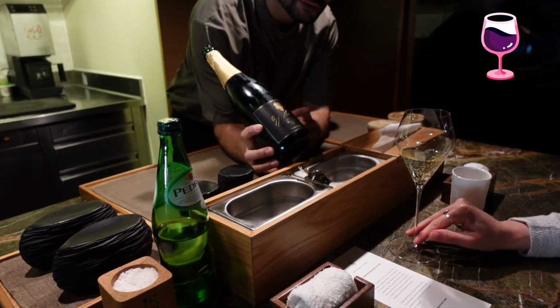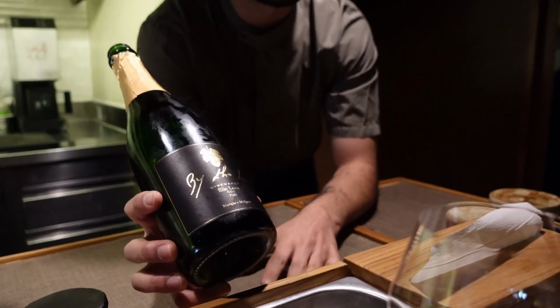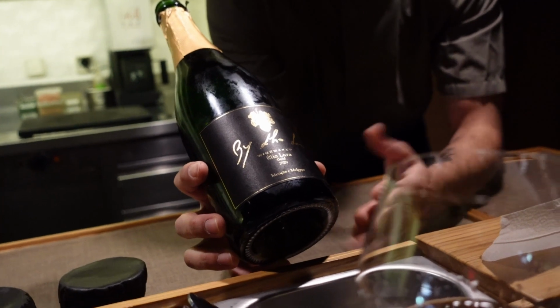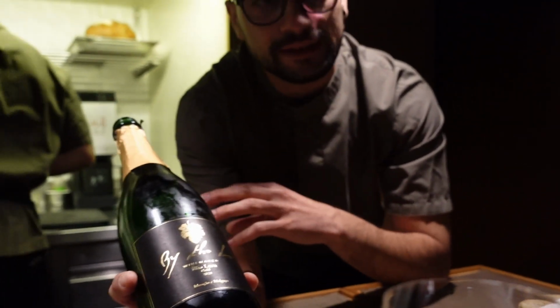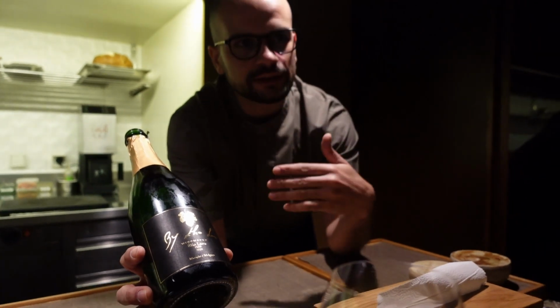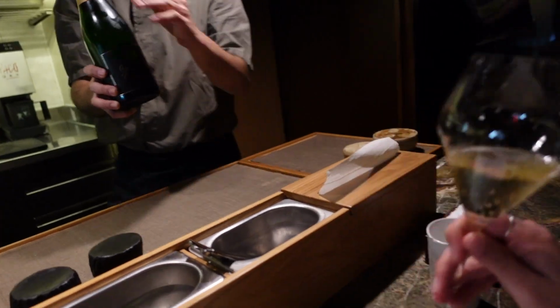In this case, we travel to the north part of Portugal, Vinhos Verdes region, very well known for the Alvarinho grape. The idea is to have this fresh sparkling, already with some complexity, but something that will clean your palate in between the dishes and nothing that will get over. Let's taste it. Thank you.